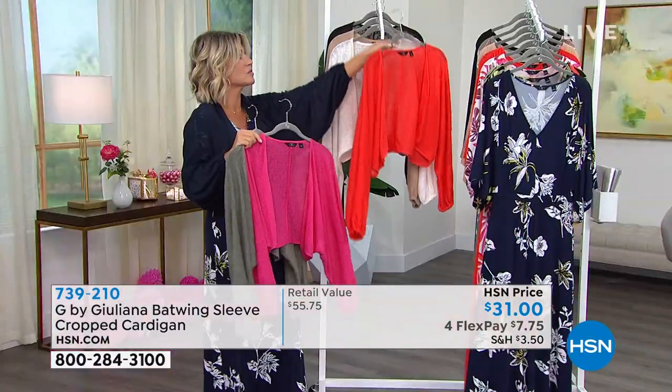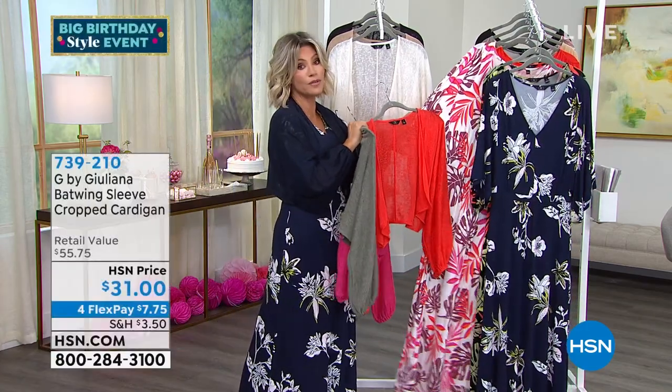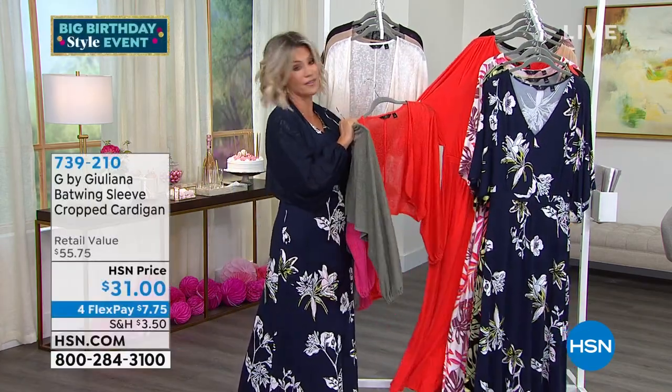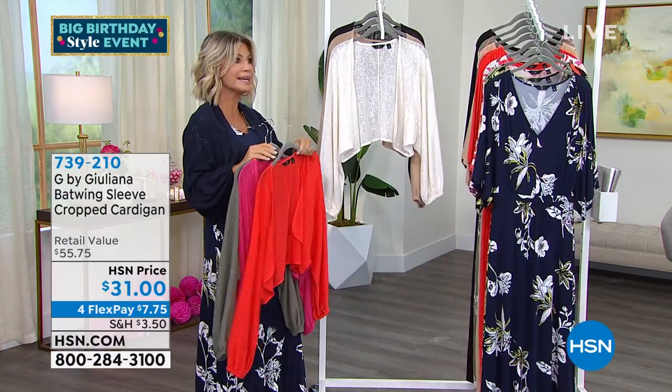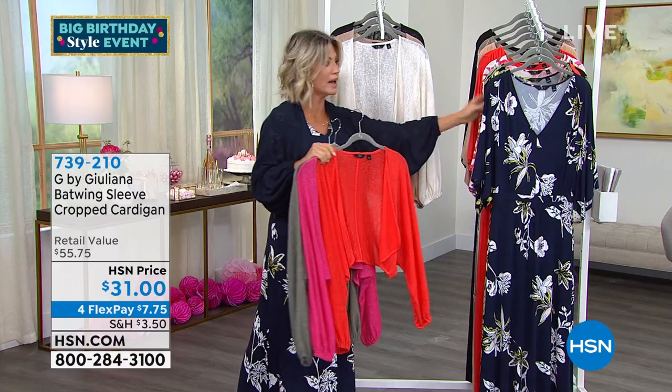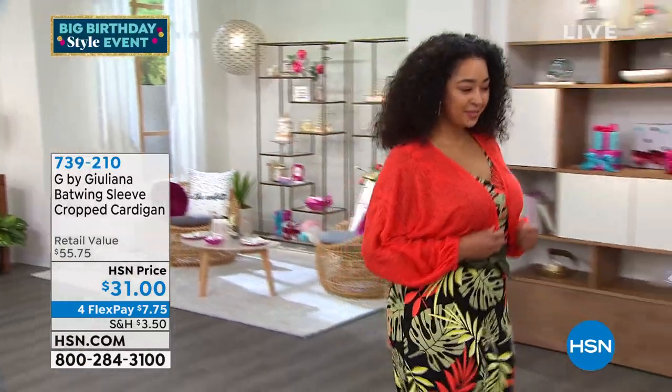Then right behind that, this is what we're calling our festive red. So the festive red, you can put back with that palm if you want to, or you can wear it back festive red on festive red. Or what Kenya did, the festive red back with that black palm. Ooh, that's great. It's only $31.